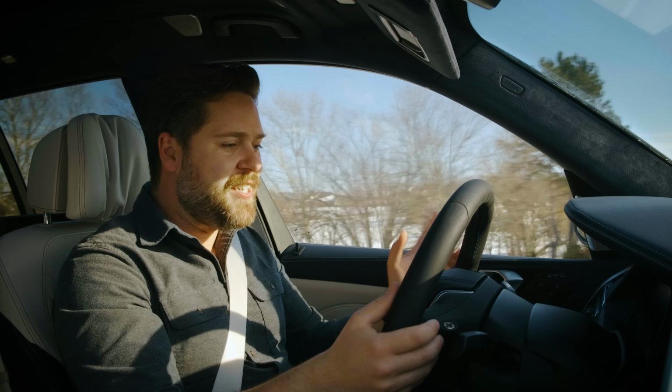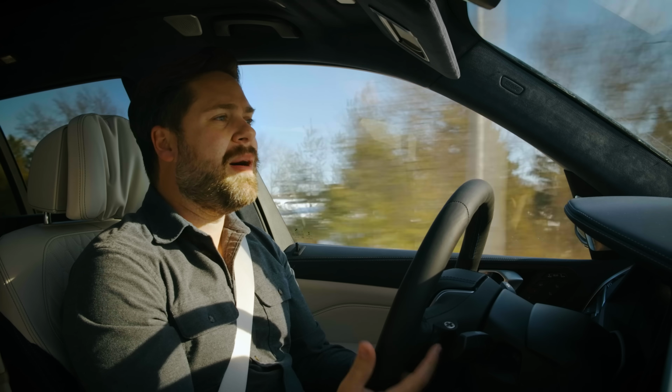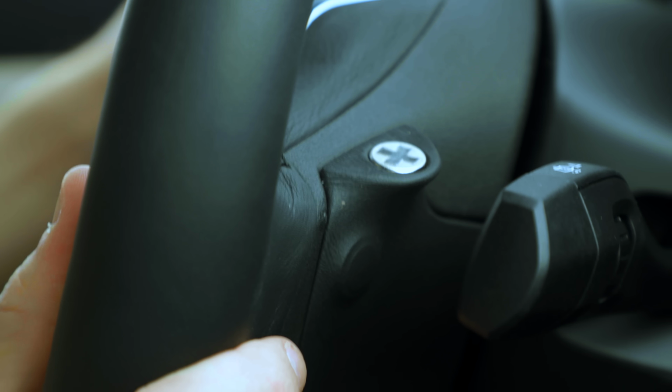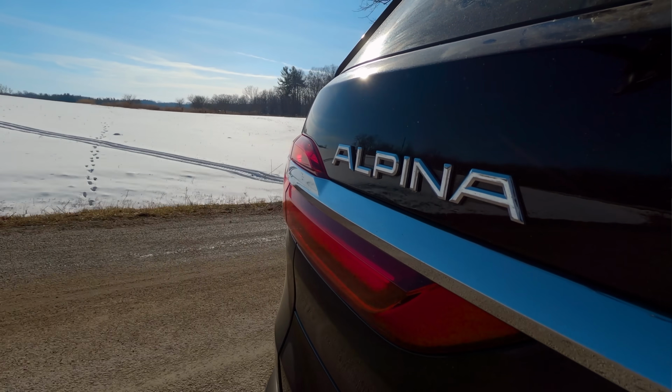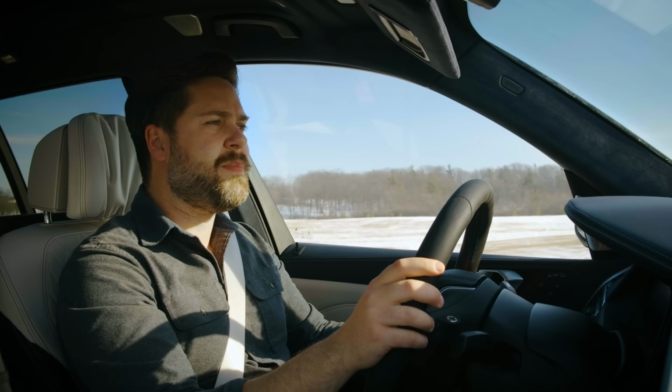This has the ZF 8-speed transmission that has been Alpina tuned, and it has these little buttons on the back of the steering wheel to change the gears as opposed to paddles. The transmission isn't outrageously aggressive, but it is smooth, and it fits the car's personality perfectly.